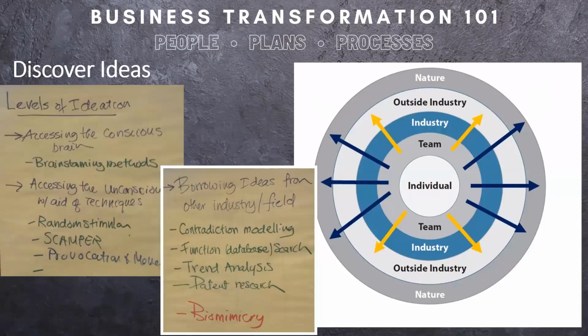So the two key concepts in discovering ideas: one is called searching for ideas inside and outside the paradigm. We have ideas in our brain based on our past experience. Our team has lots of ideas. Within our industry, also known as within the paradigm, we have lots of ideas. We can get inspiration from all of these areas and come up with ideas. But many times, the best ideas reside in another industry or in nature. That's one way to look for ideas.